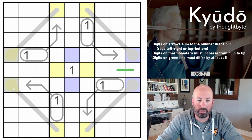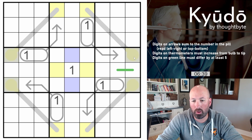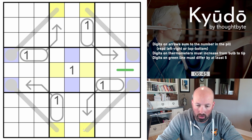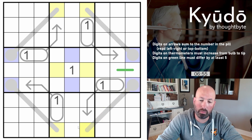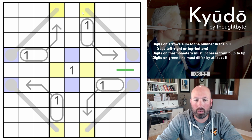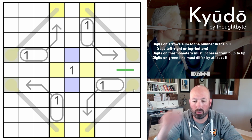All of the blues on thermometers are on the bulbs, and all the yellows on thermometers are on the tips, and the tip has to be at least 3 more than the blue. If this is a 2, you could do 3, 4, 5. This would have to be at least 3. It could be more than 3. So that means that these 4 are at least 12 more than those.